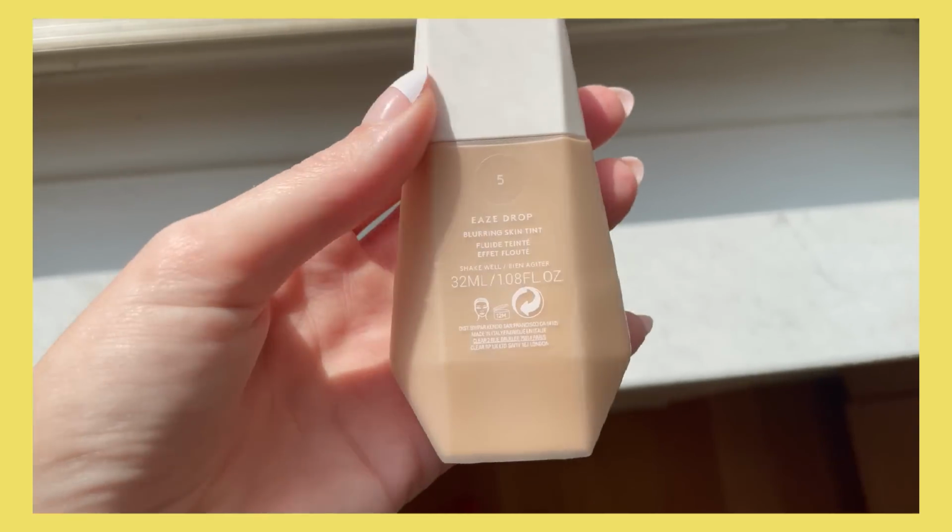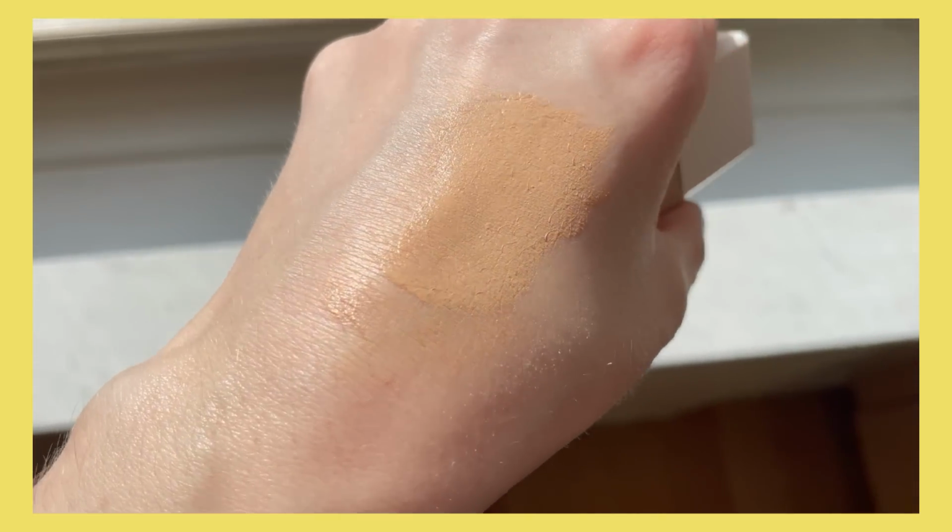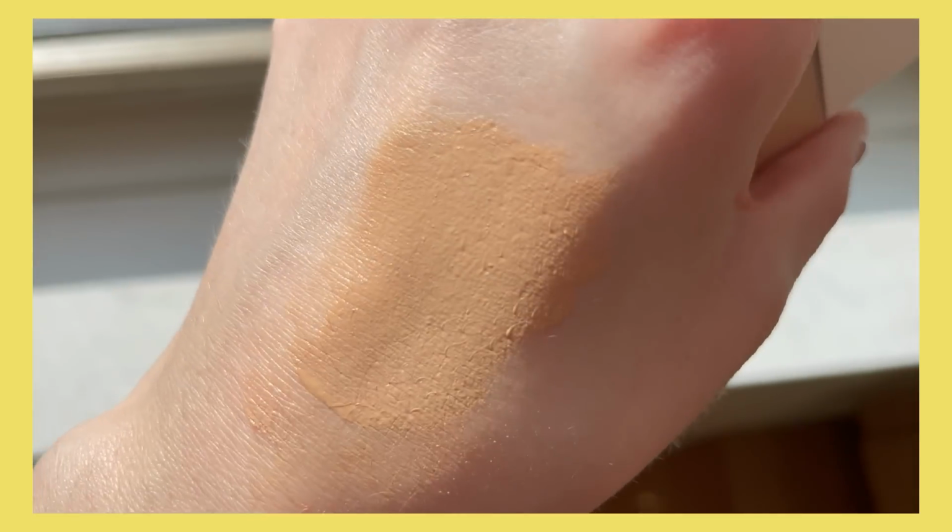My second favorite, predictable maybe, Fenty Eaze Drop. I love this. I have the shade 5. It's way too dark for me. I always have to mix this unless I happen to be super duper tan. Funny enough, I was shade matched to this shade by one of the Fenty makeup artists, but I don't know if I was just really tan that day or what, but it's not my color. This is more medium coverage, light medium I would say, but it's like a skin tint for people that like a matte finish. And funny enough, even though I have dry skin, I like a matte finish.